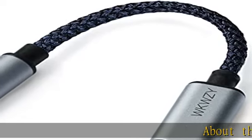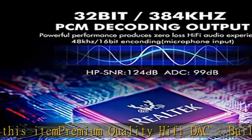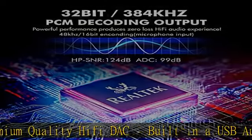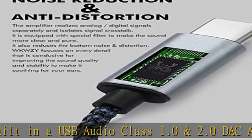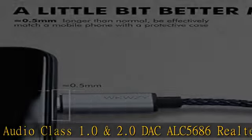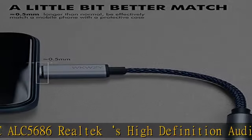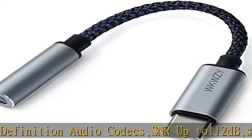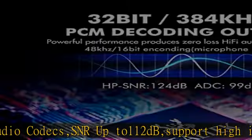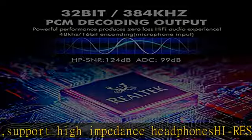About this item: premium quality hi-fi DAC, built in a USB audio class 1.0 and 2.0 DAC, ALC5686, Realtek's high definition audio codecs, SNR up to 112 dB, supports high impedance headphones, good sound. The higher sampling rate of 384 kHz/32-bit results in better restoration of the original virtual signal, further improved sound quality, and listening to high-quality music anytime and anywhere.